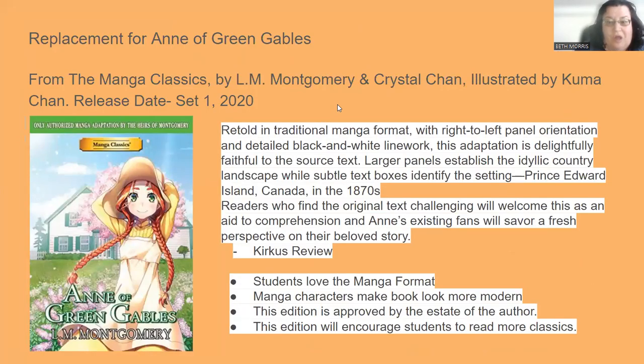I chose a manga format. The students love manga. The manga characters look more modern. This edition is approved by the estate of the author, and it should encourage more students to read more classics.